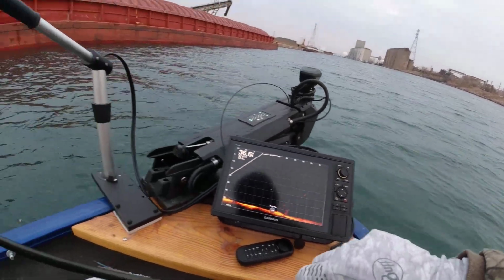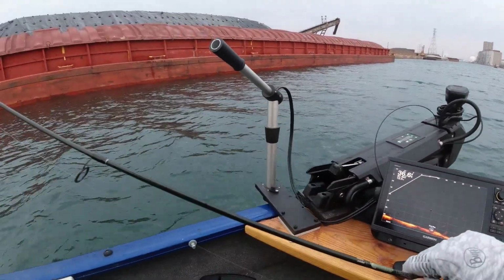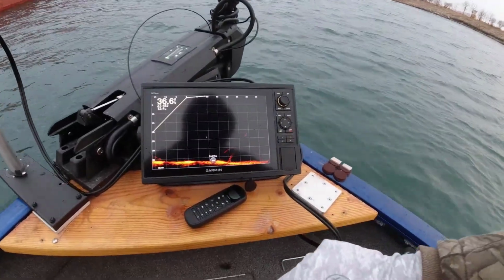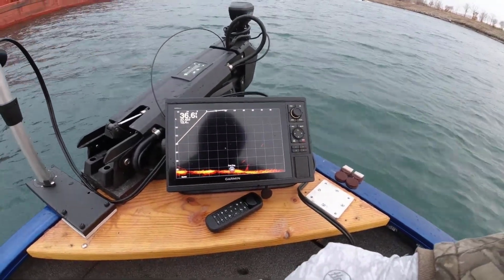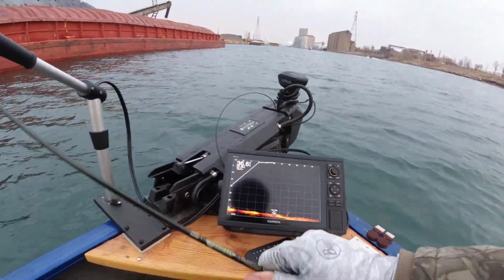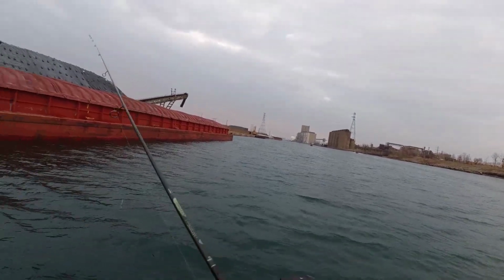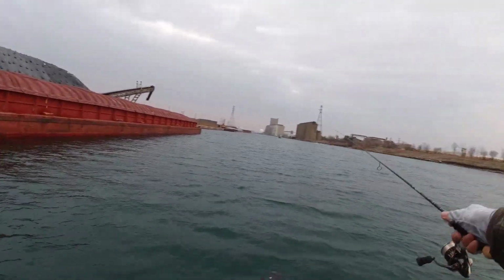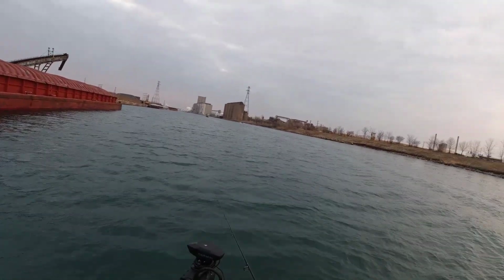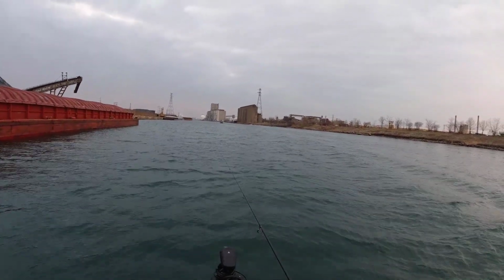What the hell is that? That's no good. Hopefully that's not from me. Look, nothing on the live scope now. This is just interference. It's not fish. But there is still fish here, trust me. They just get spooked and they scatter. But if they hang around here, they're still gonna be here.